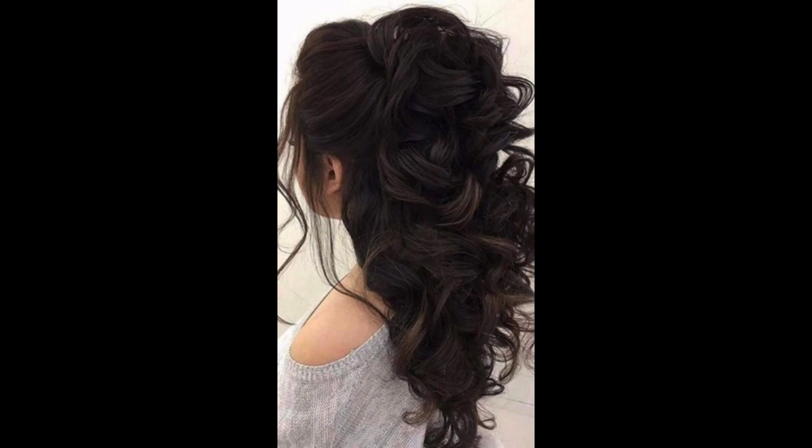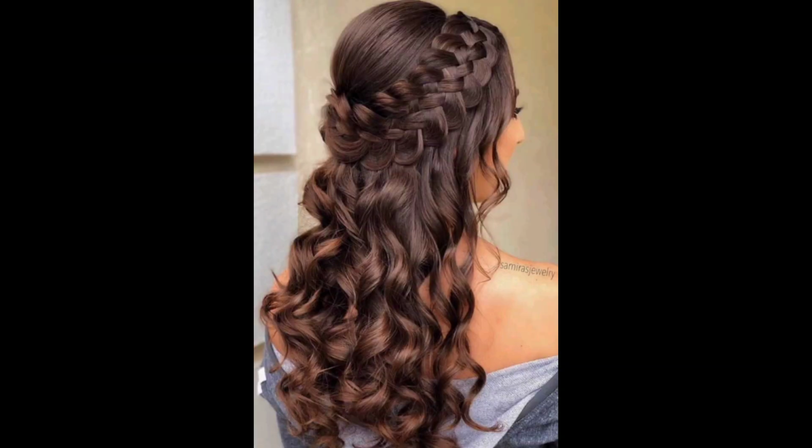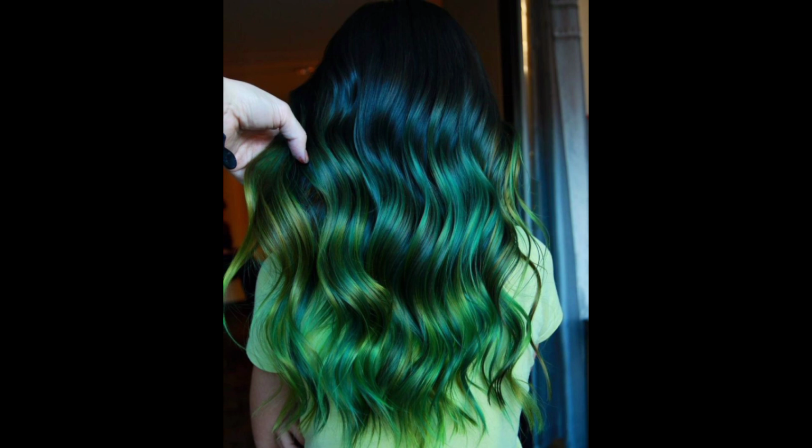Remember, colorful hairstyles are a form of self-expression and can be a fun way to showcase your creativity. It is always a good idea to consult with a professional stylist for care and precautions to your hair.